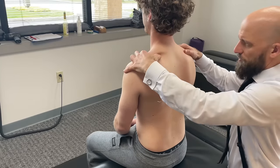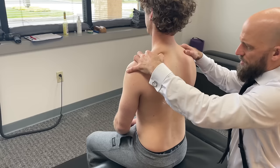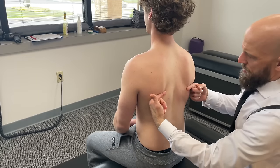That spot that you were just hitting there is... Not like this? Yeah, both sides really, but I think the right a little more.